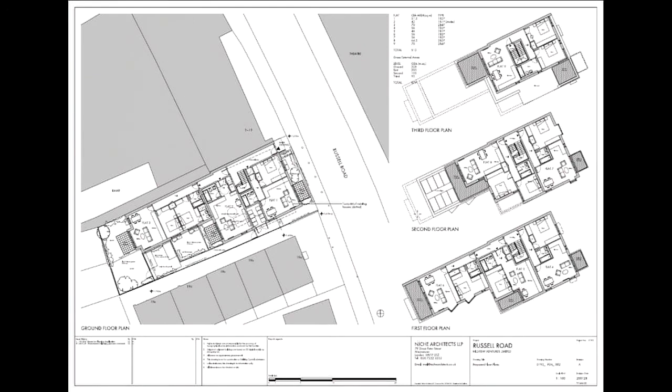If members are minded to support the officer's recommendation to give this application consent, we hope that in the fullness of time this building will provide a valuable contribution to the street scene on Russell Road, and that it will be a good neighbour while providing much needed additional homes in Wimbledon town centre. Thank you.